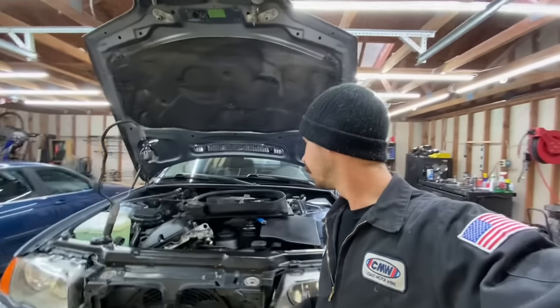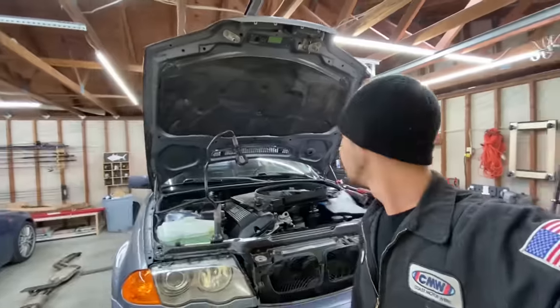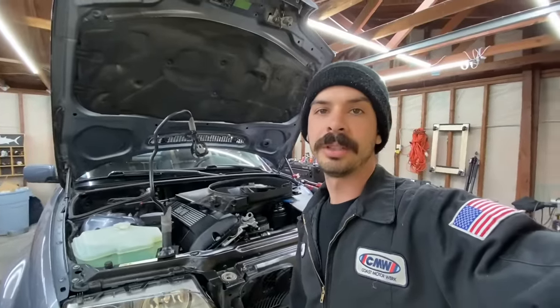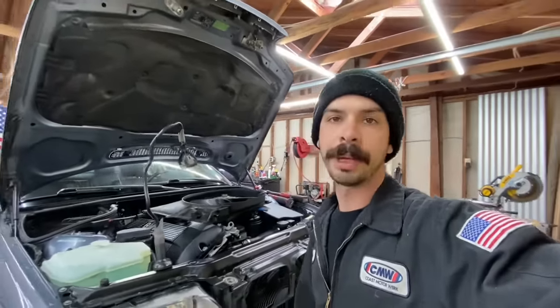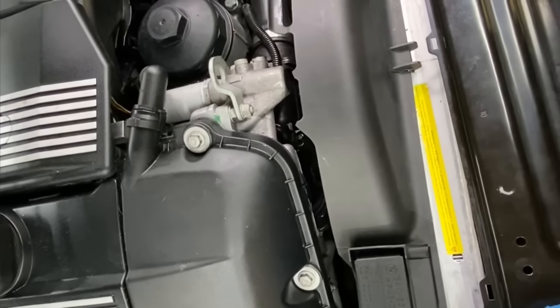Good morning, everybody. I think today might be the home stretch. I tried to get this cooling fan installed yesterday. Probably fought this thing for 30 minutes. I was ready to punch a hole in the wall. We slept on it. I'm sure it'll go a lot easier today. So first things first, let's try to get this cooling fan back in. Oh my gosh, literally first try.